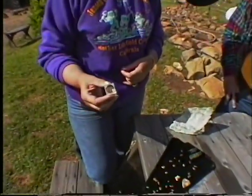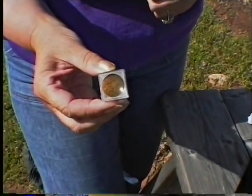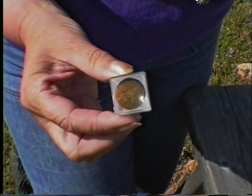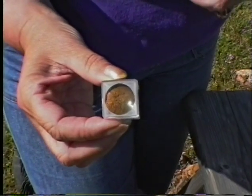Now, a good prospecting friend of mine made this for me at Christmas, and it's sponge gold, but it's formed in a little button. There's probably about 3 pennyweight in there, and there's 20 pennyweight to an ounce.